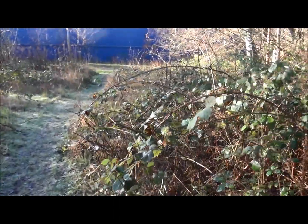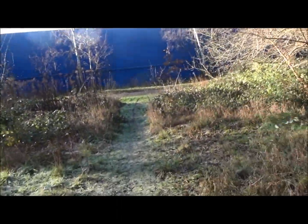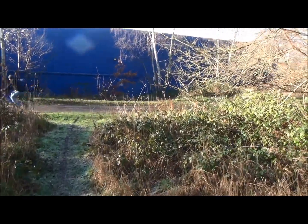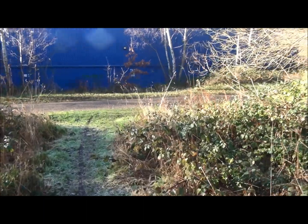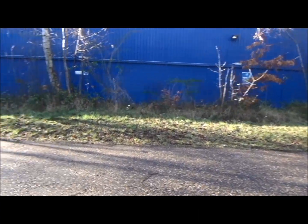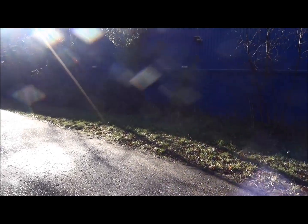Now, I'm not going to follow this any further. Hopefully I might be able to do that sometime in the summer. And I'm also hinting here at getting an invitation from somebody from a local society who might want to actually take me all the way to Aylsham. I'll go on my bicycle and see something. But I'm actually going to turn back now.